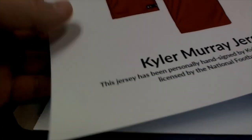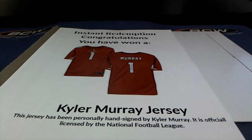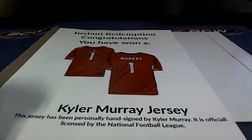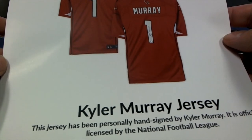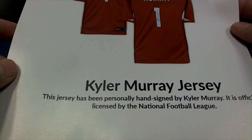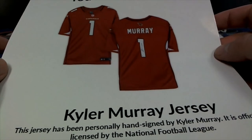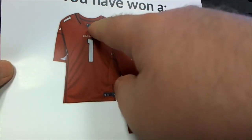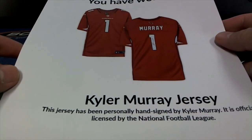Let's see what it is. Oh, man. There we go. That's what I'm talking about. You got a NFL personally hand signed by Kyler Murray. It's an officially licensed NFL football jersey. Look at that. Woo! Got the Nike tag right there, NFL. Check that out. Kyler Murray.